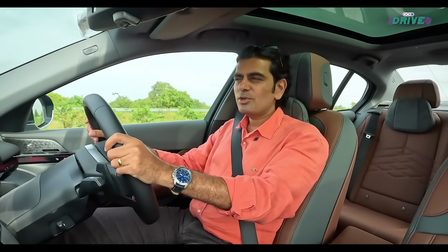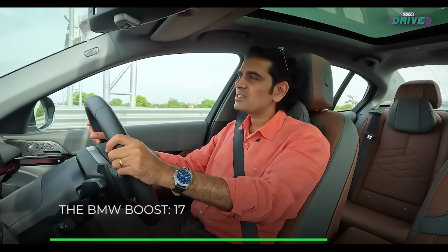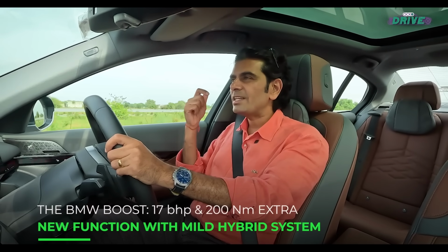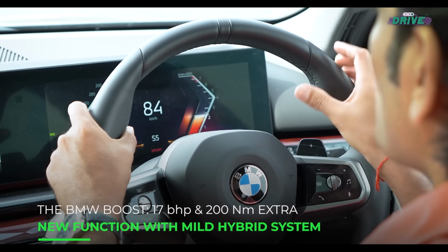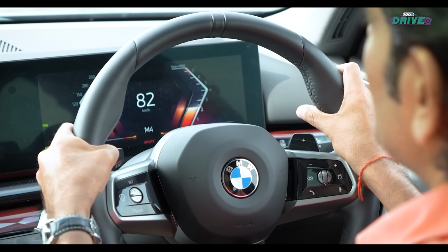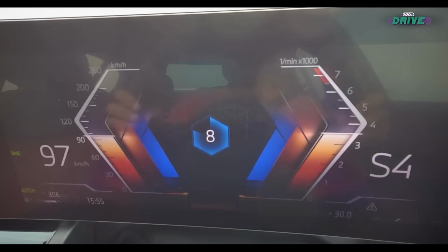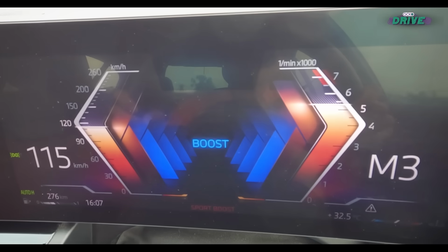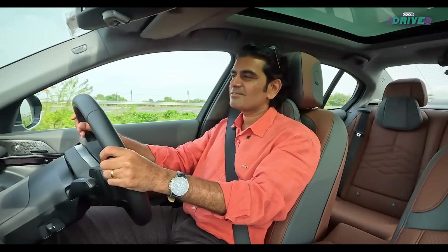And if that wasn't enough for you, don't forget it's a mild hybrid system that the car comes with, and what that does for you is actually give you a little bit of extra power when you totally need it. How do you get it? You use the left side paddle shifter, keep it pressed for about 3 seconds, and a little timer goes off on the screen where you're getting that extra power for 10 seconds, literally as a boost.